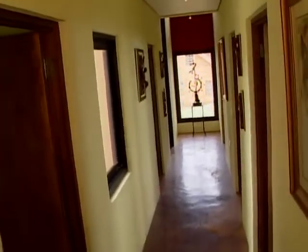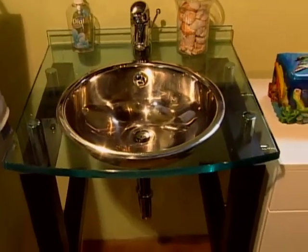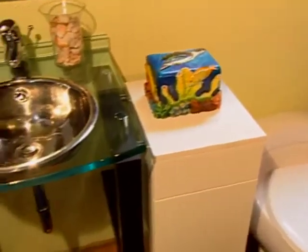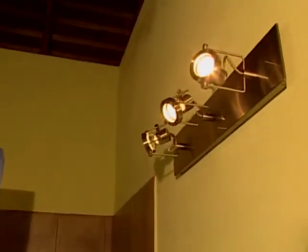The hallway branches off into the bedrooms and bath on the ground floor. Simple bathroom, which is the bathroom for the ground floor. It houses ceramic tiles in the bathtub area, an accent of a blue wall with glass blocks, and the sink is a simple glass top with a stainless steel basin on timber legs. And just gotta check out, once again, the lighting fixtures.